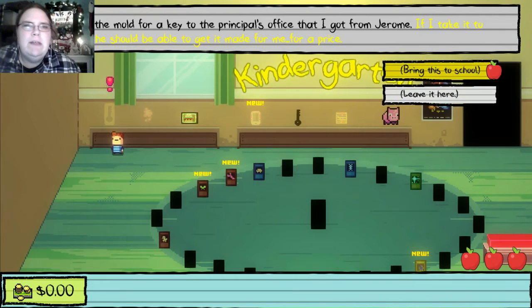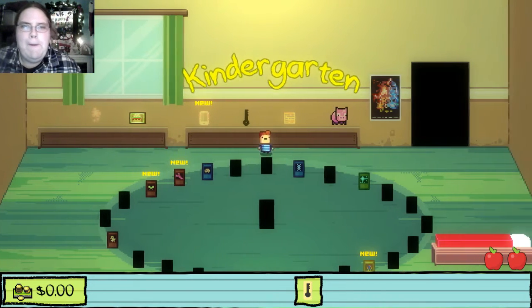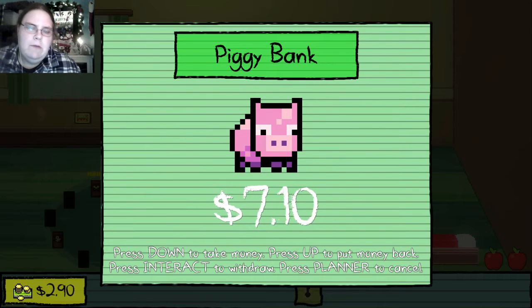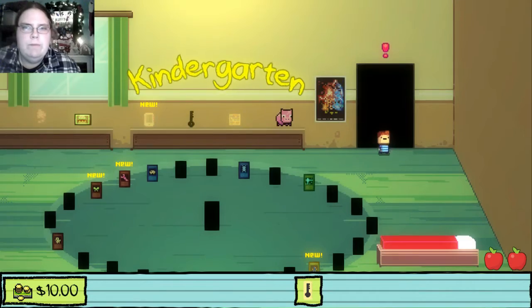This is the mold for a key to the principal's office that I got from Jerome. If I take it to Monty, he should be able to get it made for me for a price. The hint is bring the key plus as much money as you can carry, so that'll be all the $10s. I guess we'll go a little bit faster. Alright, off to school we go.